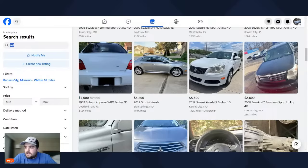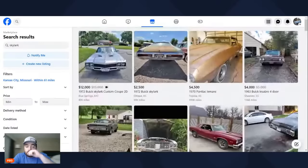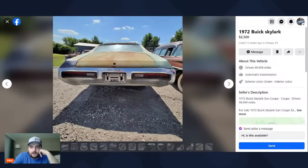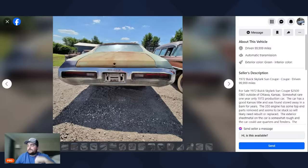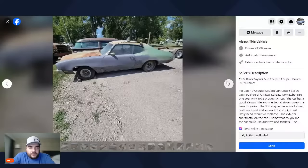Somebody says get you the info on the Mercury Zephyr in Lawrence. Dude, I don't know. Get on Marketplace and look for it. Let's see, Biscayne and Skylark. Skylark would be a good one. I don't think we've ever done that. Let's see here. This car's been for sale for a while. And I mean, I get it. It's not really anything special, but I think that's worth it.